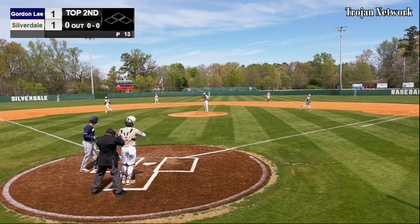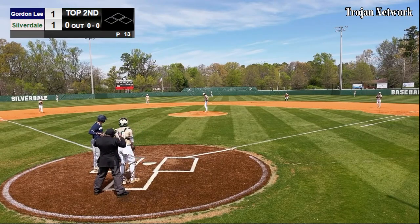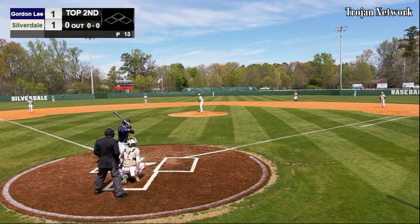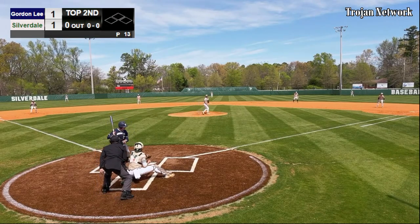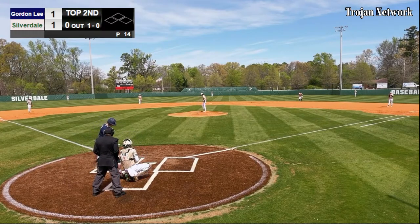Leading off for the Trojans, pitcher number 16, Ray Snyder. Let's go, Rogers. So Barrett here to lead things off in the top of the second. Takes fastball high, ball one. Batting Ray Eric Ivory.